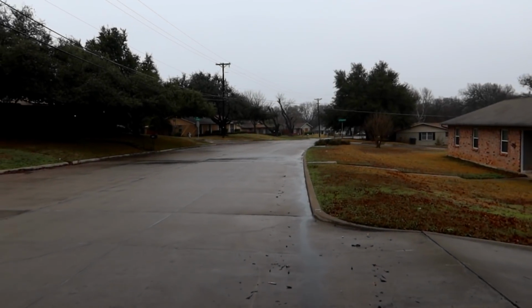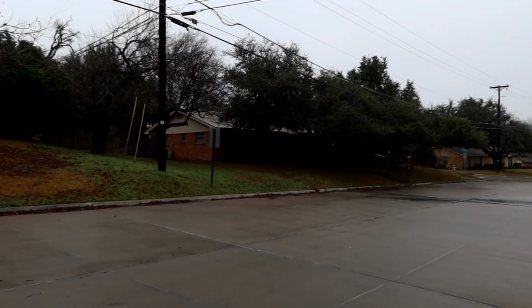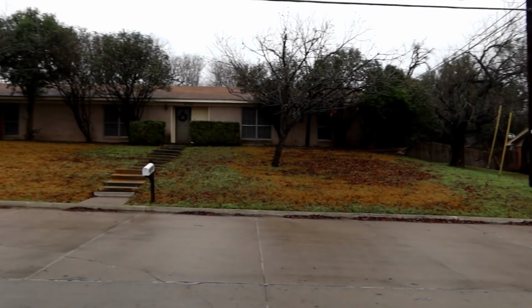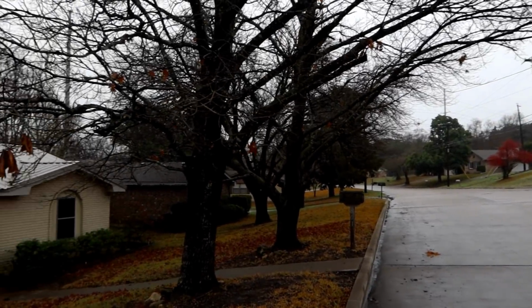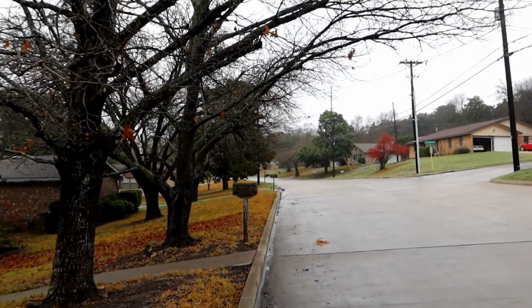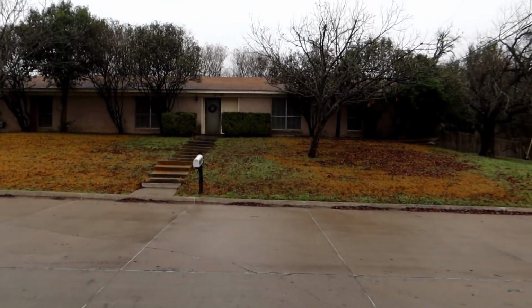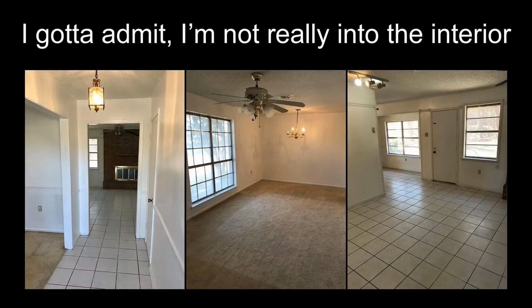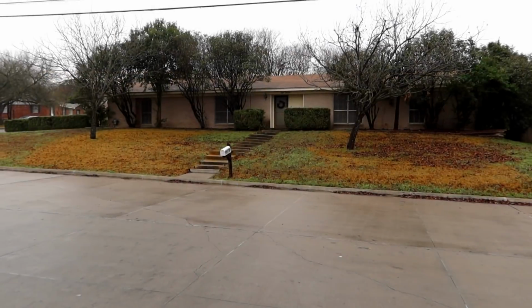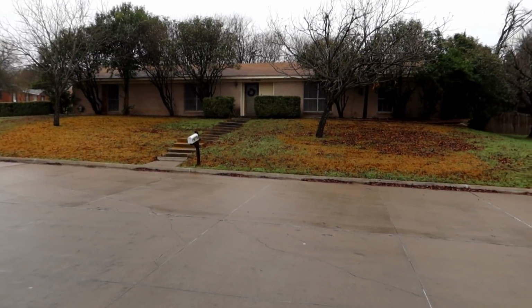All right, we are in the neighborhood of Woodway. Woodway is on the southwestern corner of Waco, and it's a nice little neighborhood in a rural area. I like the fact that it has a lot of trees around it. I'm looking at this house right now. This house is 3-bedroom, 2-bathroom, about 1,600 square feet, and they're asking $188,000 for it. It's been on the market for about 10 days.